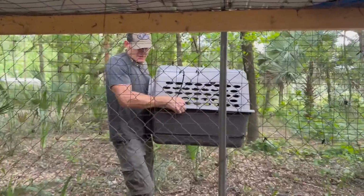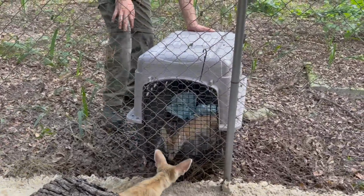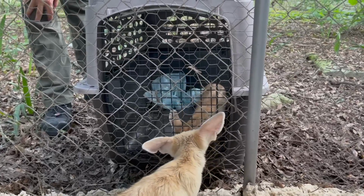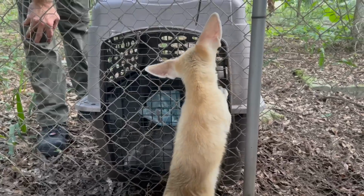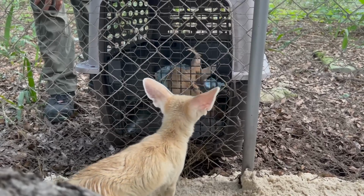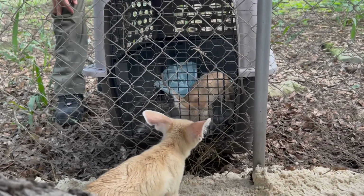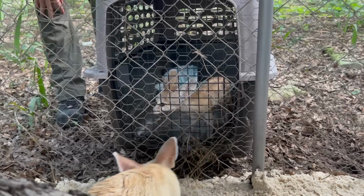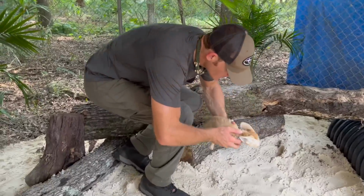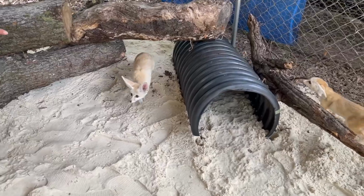All right, so we're going to put the female right up here so they can see each other. What are they doing? Sniffing. She's trying to get to him. I think they're gonna be best friends. All right, well, I'll bring her around. All right, so this is the moment of truth. There you go. They haven't noticed each other. Oh, look at her, look at her, look at her.